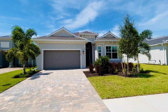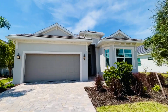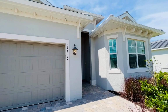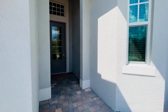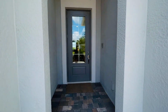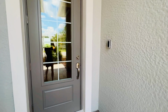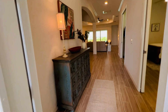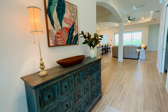We're out at 14689 Cherry Blossom Way in Heritage Landing, Punta Gorda, Florida. This is an Angelina single family home, 3-bedroom, 2-bath, 2-car garage with a pool and a spa. This is a smart home, so you've got your Ring doorbell, electronic locks. Now, as soon as you walk in, you can just see how beautifully, tastefully decorated this place is.